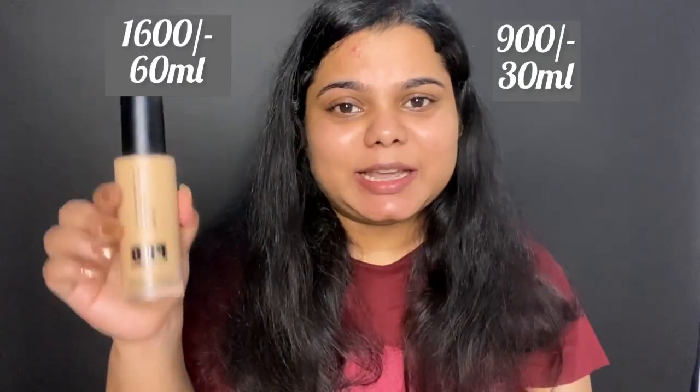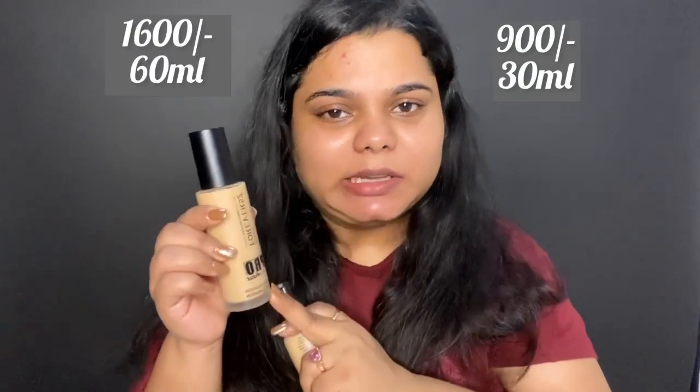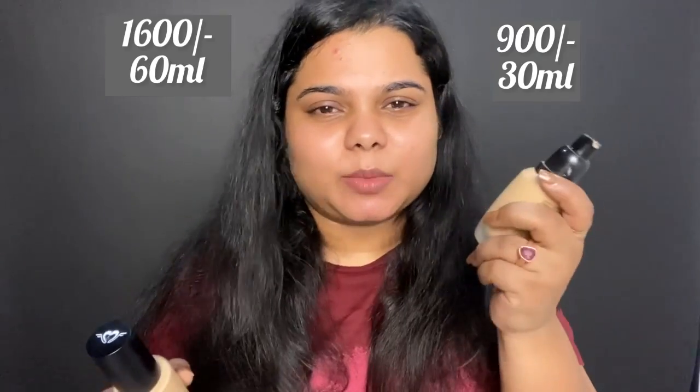This is also in frosted, but I guess its quantity is more. Let me just check. This one is 60 ml and this one is 30 ml. This retails for 1600 rupees and this is about 900. Usually they both are on a good discount on Nykaa and on the Forever52 website, and you can definitely grab them on hot deals.